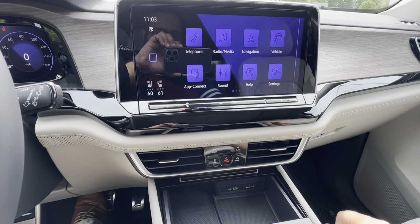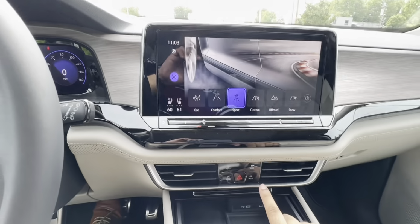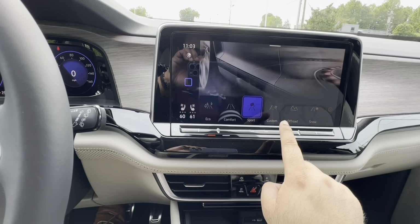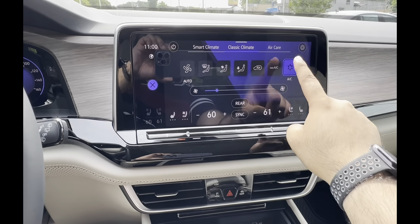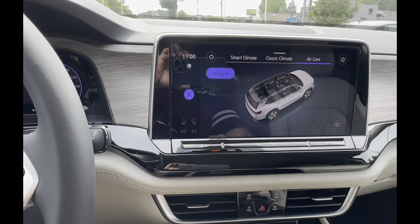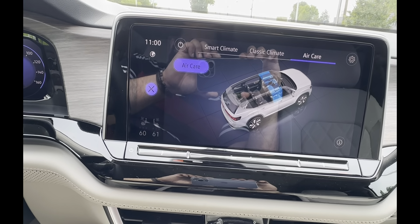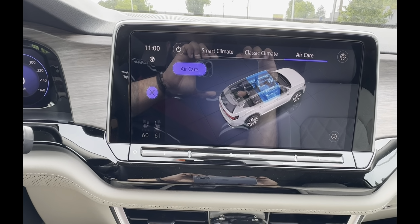This car comes with different modes, so you can press mode, and here you can drive either on eco, comfort, sport, custom, off-road. This car comes with air care, so you press this, and you press air care, and over here you can see. So this feature sucks out all the bad smell and will blow in fresh air in your car.